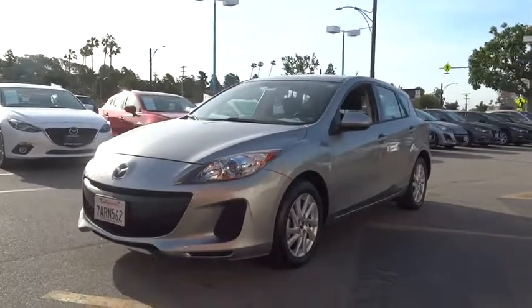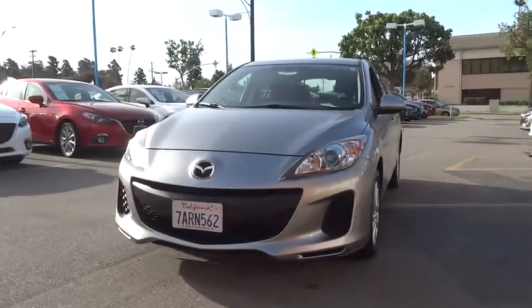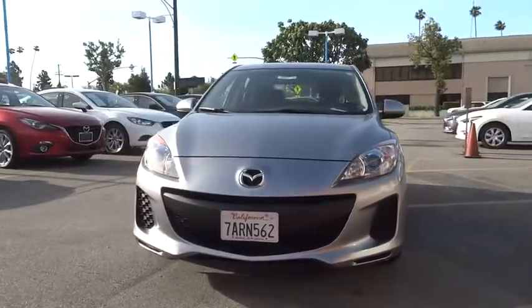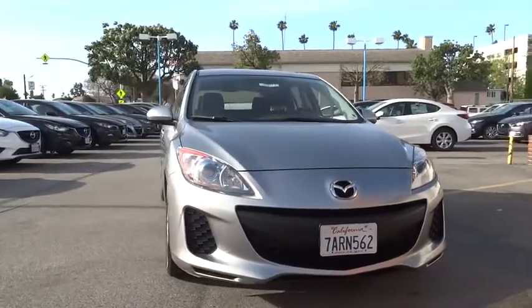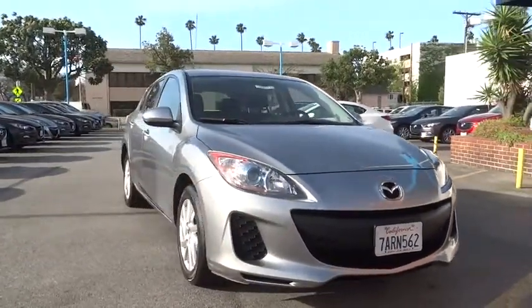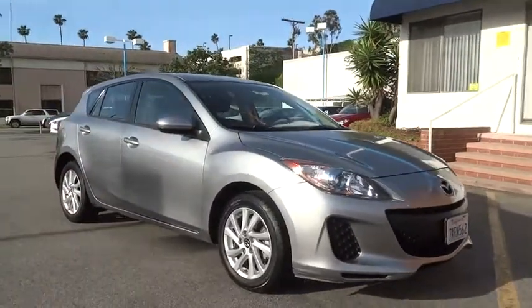2013 Mazda 3. A 2010 Car and Driver's 10 Best Award winner, the Mazda 3 meets your vehicle wants and needs. Powerful and economical, technologically savvy, and boasting top safety features, the Mazda 3 is the total package. This vehicle has less than 50,000 miles.